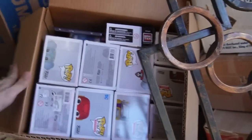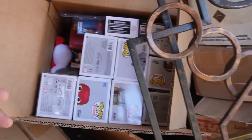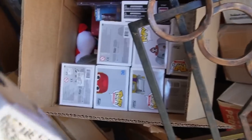No way. I did it again. Love those Funko Pops. I knew it. I knew people were going to look at this front area and be like, oh, that's junky. Junk. Instead of looking at the boxes and the collectible signs, I can't believe I just did this again.